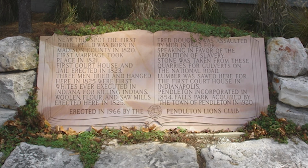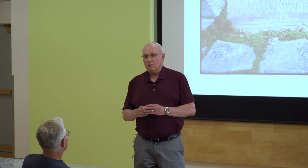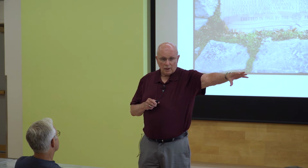Pendleton, outside their historical museum, talks about the importance of the mills in their area. The woolen mill for flour and sawmills erected here in 1825. But I want to call your attention to this. Lumber was sawed here for the first courthouse in Indianapolis. If you're going out of Pendleton on State Road 38 and you cross the creek and there's an American Legion post on your left, right behind that there was a mill, sawmill. And they sawed the lumber there for the courthouse in Indianapolis, the Marion County Courthouse.